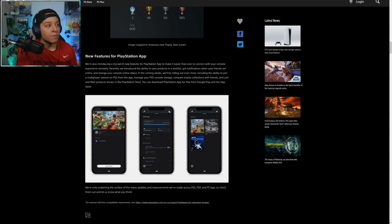Dropping down below, some new features for the PlayStation app. It says we've introduced a myriad of new features for the PlayStation app to make it easier than ever to connect with the console experience remotely, which I think is actually pretty neat. Recently, we introduced the ability to save products in a wish list, get notifications when your friends are online, and change the console online status.